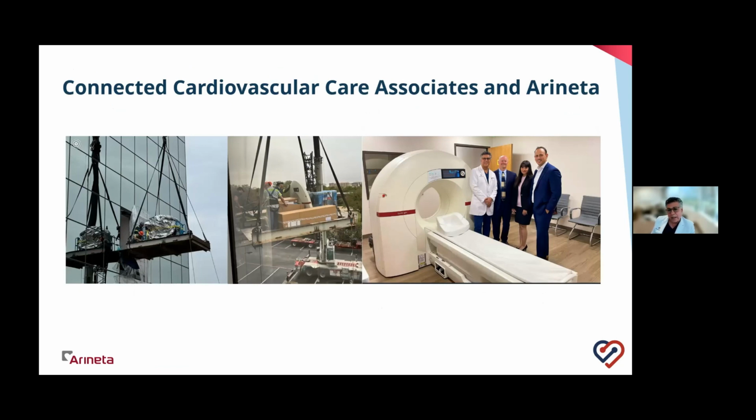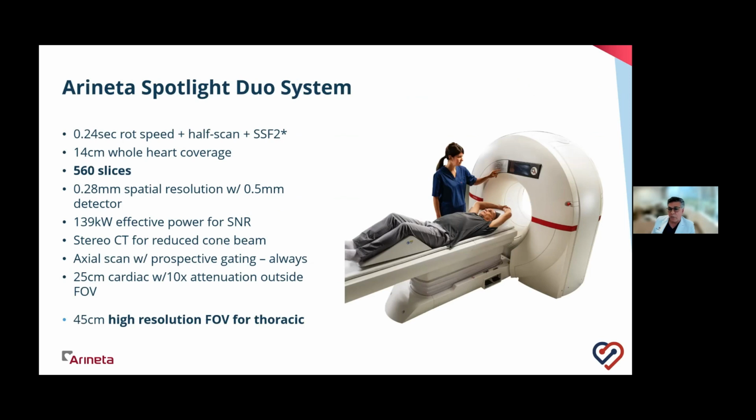So we have a very robust outpatient coronary vascular valvular heart disease practice, and we partnered with Araneta. Unfortunately, when we did this, we moved into a new office, which was on the 3rd floor. So in addition to adding a challenging incorporation of a new device, we had to take 4 windows out of our building, get a crane set up, and between us and Araneta's scheduling and our excellent organizational staff, we were able to put this CT scanner on our 3rd floor. But what has it done for us? Well, essentially, we were the first in the country to put in this spotlight system.